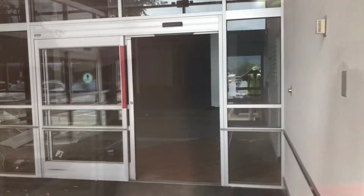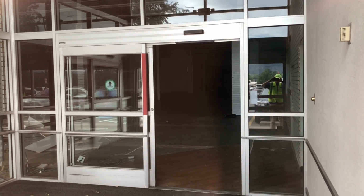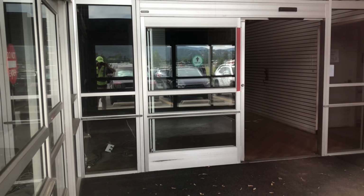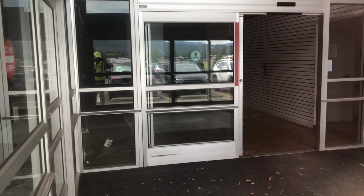The store closed in mid-2023. Of course, people know what happened to Bed Bath & Beyond. The store ended up just like Linens 'n Things. No wonder. Anyways, the cupboard is not clean at all. Not surprised.